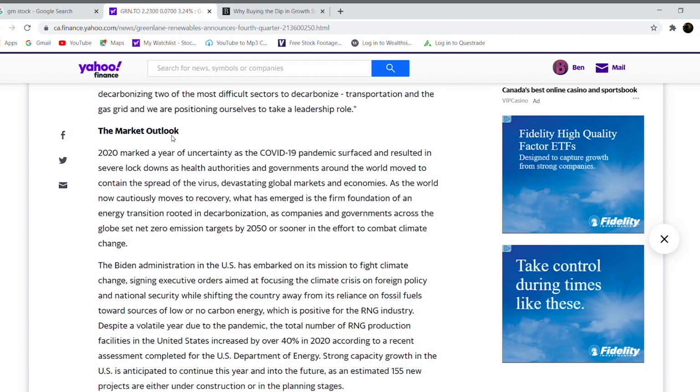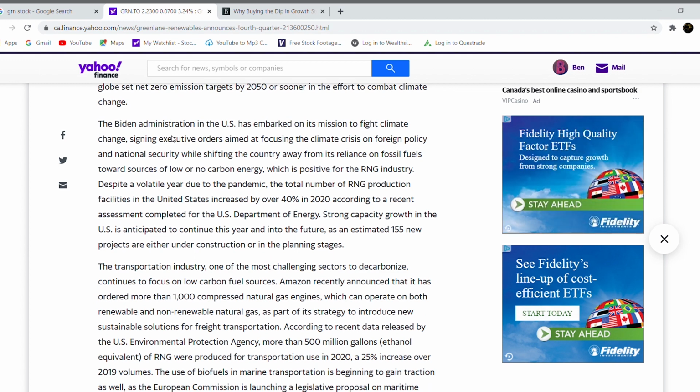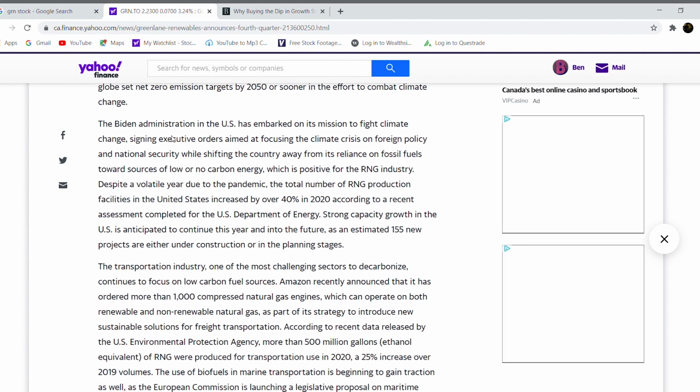The Biden administration in the U.S. has embarked on its mission to fight climate change, signing executive orders aimed at focusing the climate change crisis on foreign policy and national security while shifting the country away from its reliance on fossil fuels towards sources of low or no carbon energy, which is positive for the RNG industry.